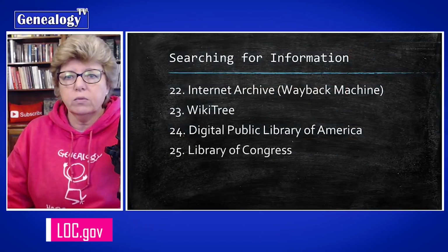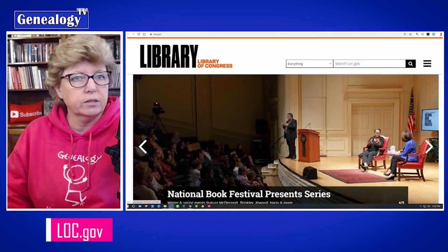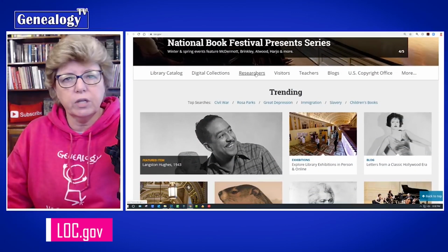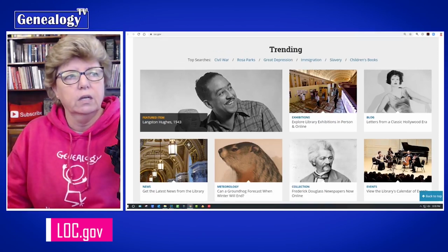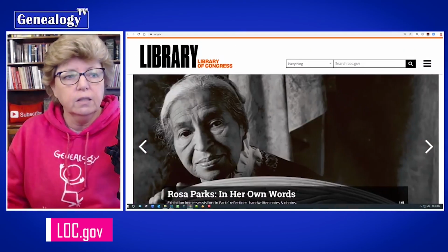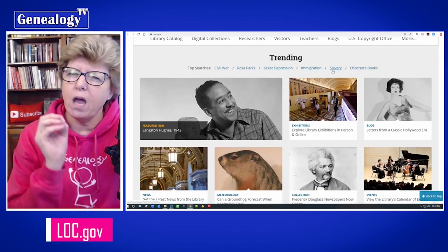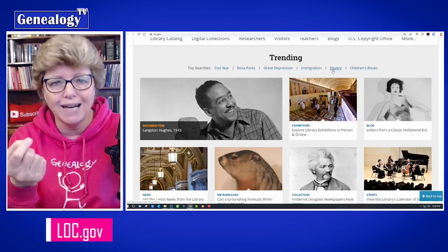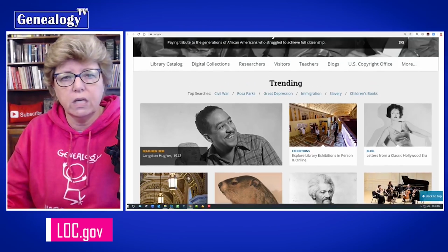So it might be another one that you hadn't thought to look at, but I recommend it. The next one on the list, of course, is the Library of Congress. You probably are already familiar with the Library of Congress. Again, it's a great place to find a little Americana. It has all kinds of information. It even has a researchers tab here. It's got a lot of great history, especially if you have somebody who may have been famous. But it also has a lot of information about the era. When we're researching genealogy, we always want to understand what was going on during the time in which our ancestors lived and the location in which they lived. This is a good place to go dig that information out.